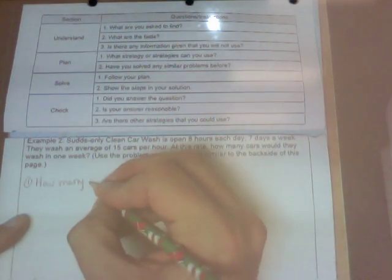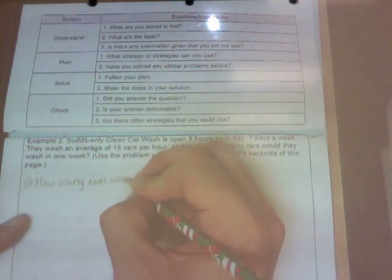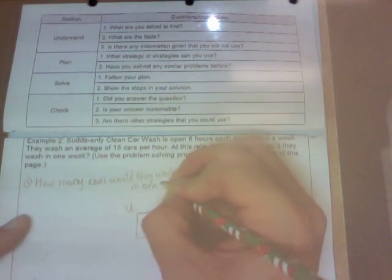So 1, what are you asked to find? At this rate, how many cars would they wash in 1 week? So how many cars would they wash in 1 week? Question mark. 2, what are the facts? What are the things that are given to us? Before I do that, I'm going to underline my question. How many cars would they wash in 1 week?